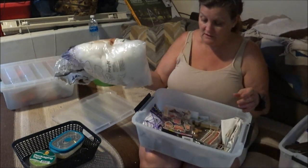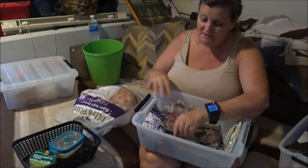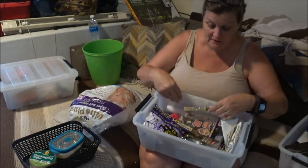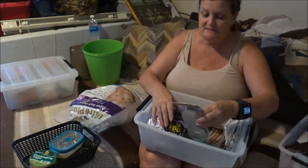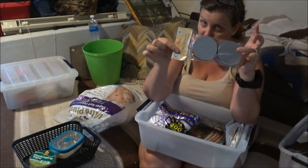It's full because I got all this fluff in here. But I put odds and ends stuff kind of in here. I put my signs in here. And I have my canvas in here. I have these little tins. I love these little tins, but you know what? I haven't figured out what I want to use them for.